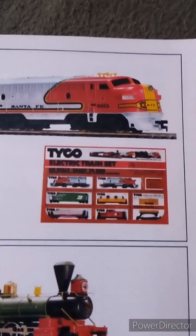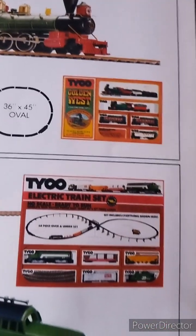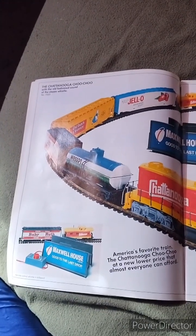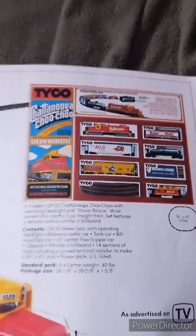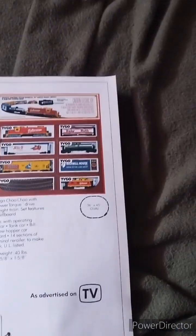Do a close-up of the sets for your viewing pleasure, and you can do a screenshot of it. And I'll pull back to see what this actually looks like. This is a big page here, a two-pager. So I'll take a second to view and do the Chattanooga Choo-Choo diesel. Do the box set there. Again, if you have any of these boxes, save them. They're worth gold. They're going to be worth gold.